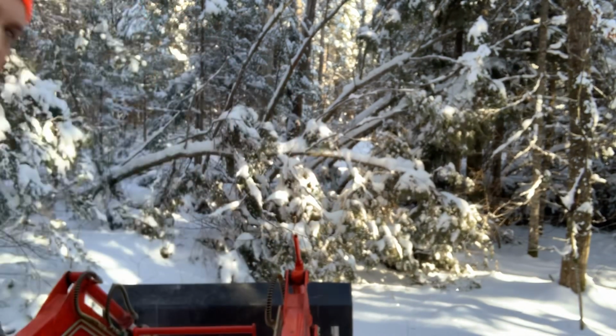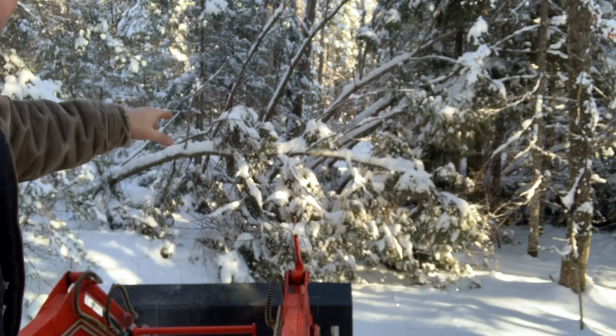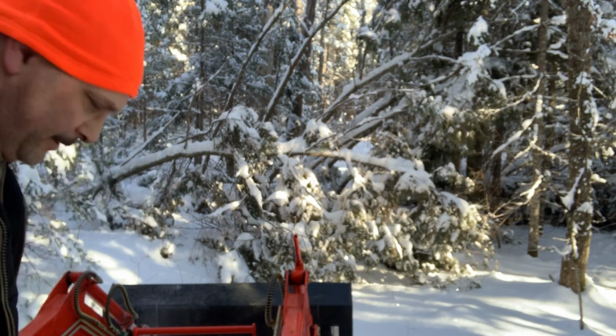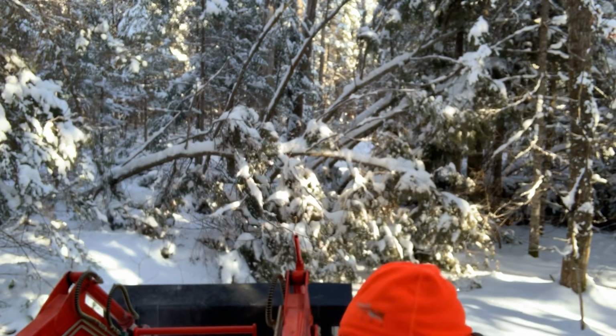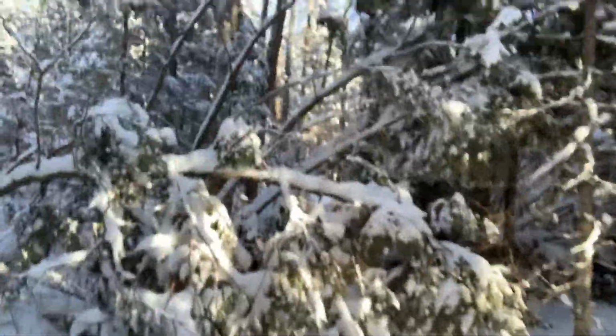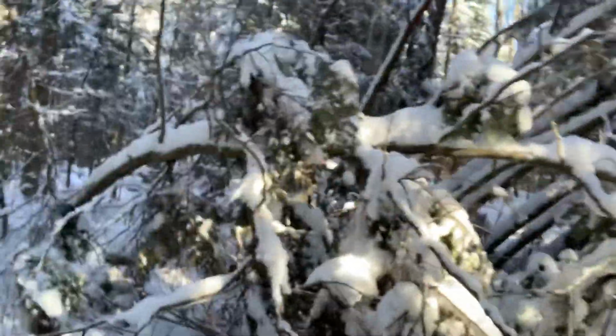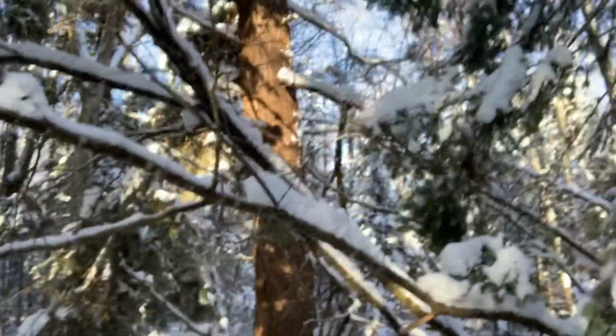Here's our first hurdle. So that's a big down hemlock. Let me bring you guys down. All right, go look at this. He's right across my trail. I gotta cut him out. And that's only a limb off of that big guy right there.